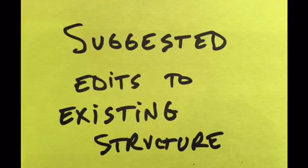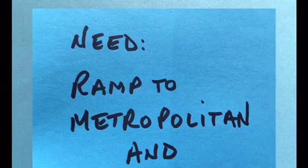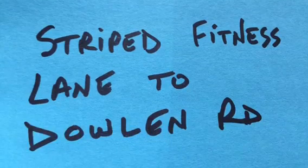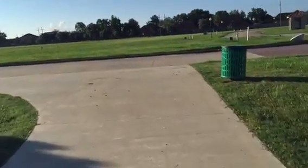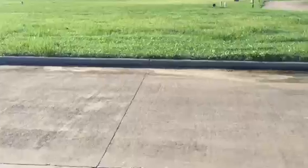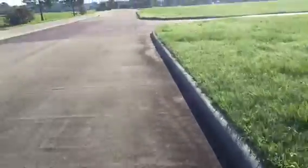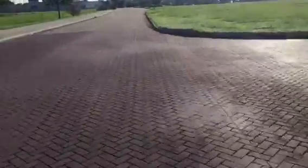Suggested edits to existing structures would include, at the Folsom Hike and Bike Trail approaching Metropolitan, we need a ramp and a striped fitness lane to Dowlen Road. At this point on the trail, we really need a down ramp right here, and we need a bike lane at least on this side of the road. And I say that, it could be a bike lane, it could be a walking lane, doesn't really matter.